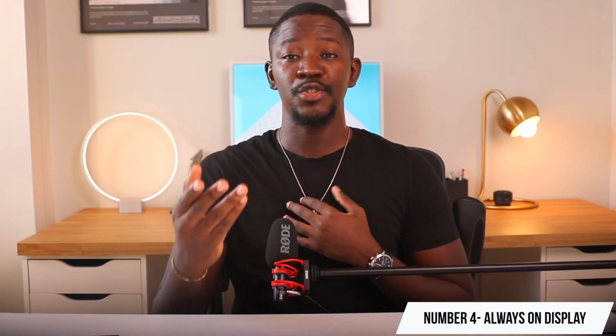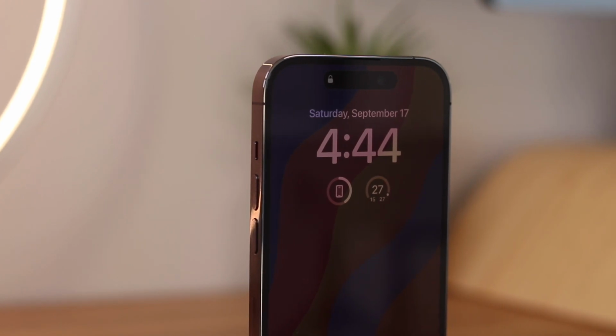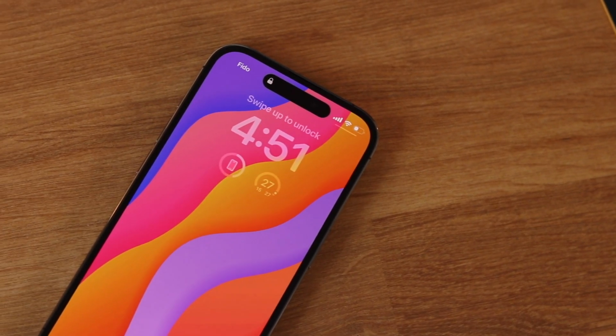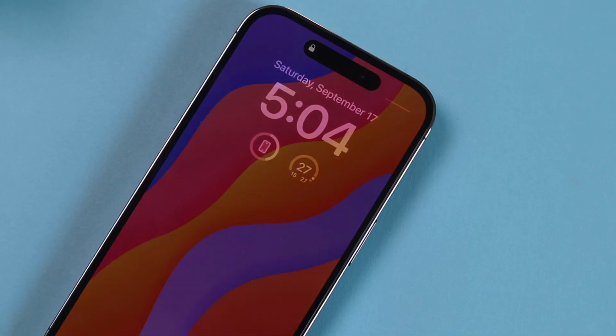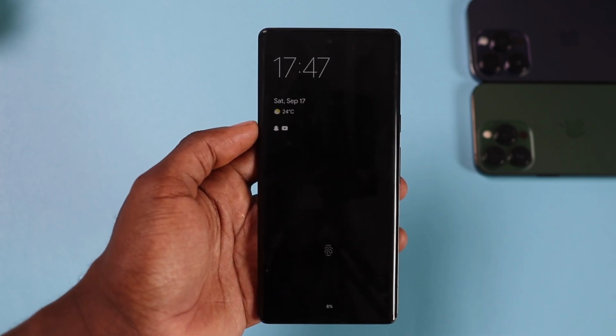Number 4 is the always on display. If you have an Android device, you've probably had this feature since the first Samsung Galaxy or thereabouts. Finally, it's here in the iPhone 14 Pro, and it works a bit differently, the Apple way. When you lock your phone, it goes into a low powered state that uses little energy, but you can still see almost everything going on on your display. Compare that to, say, the Pixel 6 Pro, and it's vastly different.